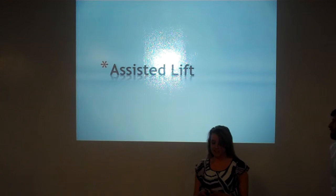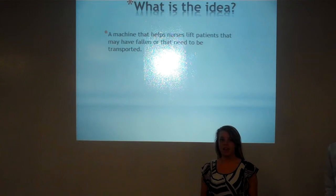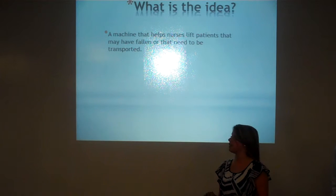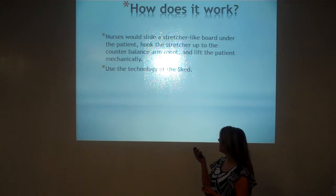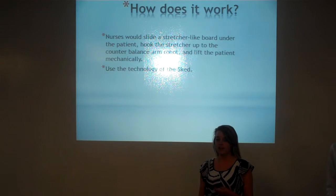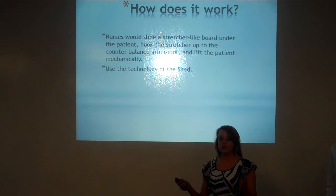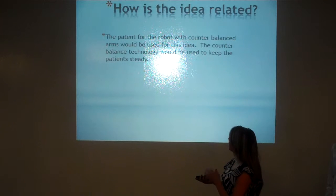My idea is an assisted lift. The idea is a machine that would help nurses lift a patient that has fallen or needs to be transported, but the nurses may be too small or unable to lift this patient. I found technology called a SCED, which they use in rescue missions and in the military. You slide it under a patient, and I would use the counterbalance arm robot to hook to that so the patient wouldn't wiggle or anything, and they would be able to safely place them back on the bed or wherever they need to go. The patent that I used was the robot with counterbalance arms.